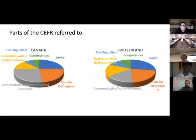And this is connected to the parts they were referring to. What parts of the CEFR are you introducing more, using more? See, again, the communicative action-oriented approach came up much more in Canada than in Switzerland, where the can-do descriptors and the evaluation with defined criteria was stronger. It's more balanced between the three. And in Canada, the teaching part is much more important. And then the other parts were the levels, the competencies, the plurilingualism, etc.